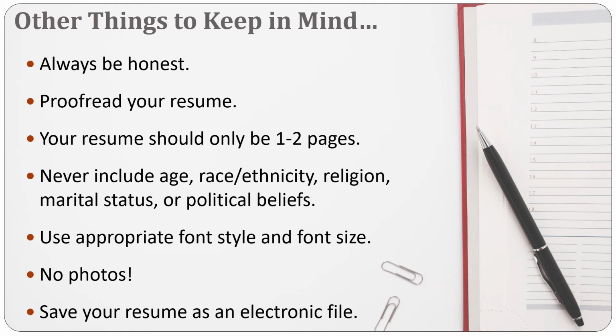It's always good to check, double check, and even triple check your resume to make sure there are no grammatical errors and that all the employment dates and places of employment are correct. Having someone to look over your resume for grammar or spelling mistakes is a great idea. And remember, keep your resume to around 1 or 2 pages and keep your font size between 10 and 14 points.